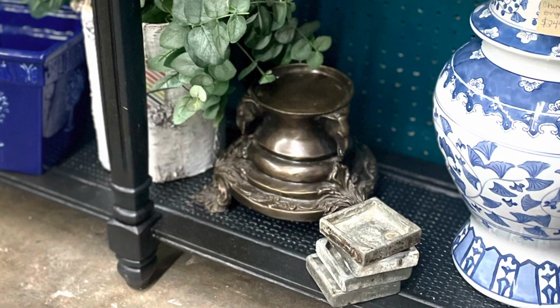This brass elephant candle holder sold for $30. I had it marked for higher than that, but the store called and the customer wanted to see if I would take it for $30. I'm like, yes, of course. I think I bought it for $7.